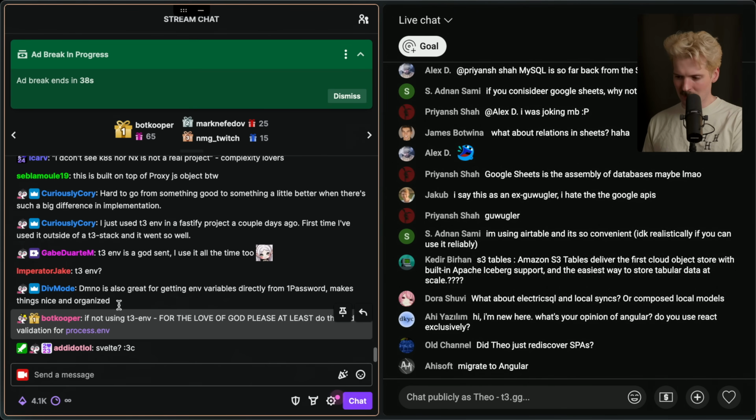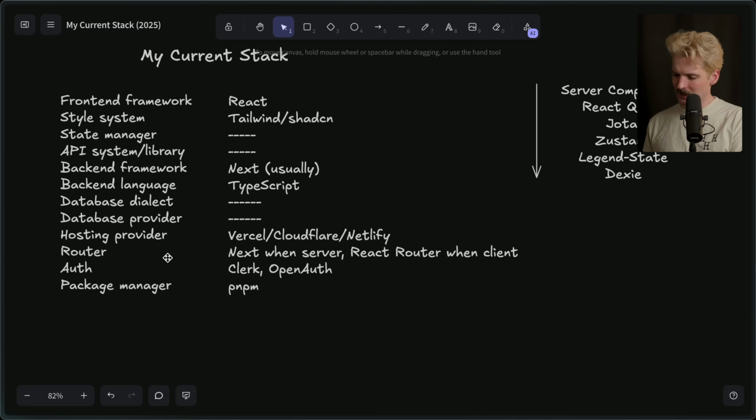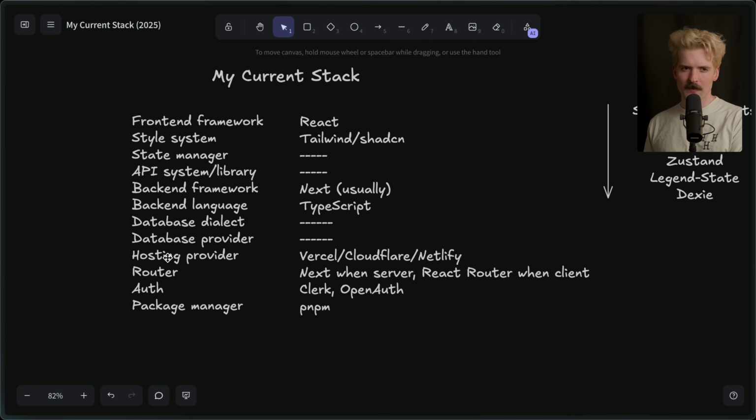Multiple people in here saying they're using it and it's going really well for them. That's awesome to see. I think we've covered most of it. My stack's a little chaotic. I'm not going to pretend otherwise. And my stack is more than ever very different between my projects.